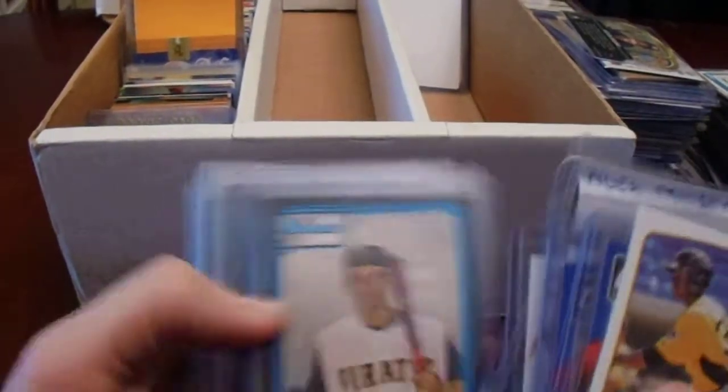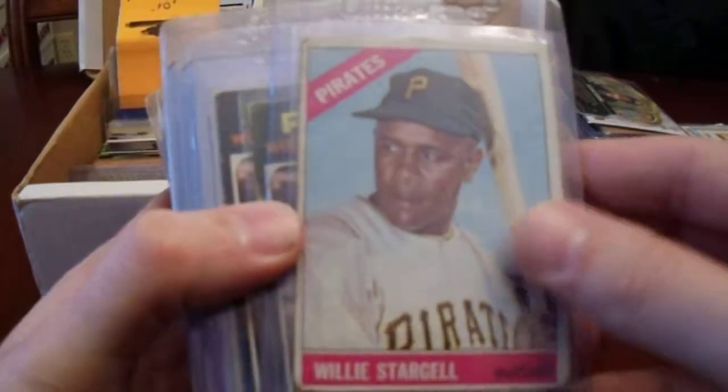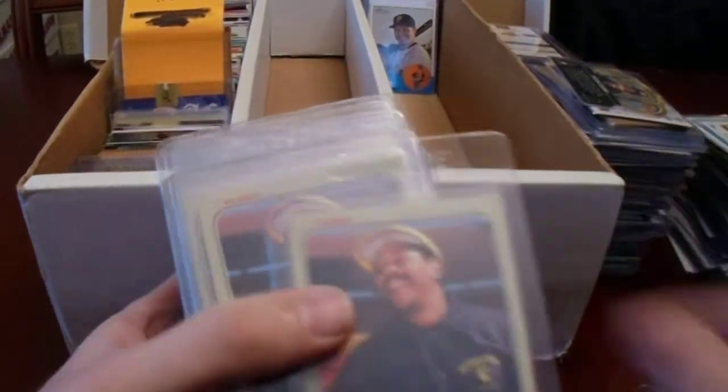Alex Presley, oh, you know, he had his moment with the Pirates. Solid little baseball player, some rookies. Decent number of them, actually. A bunch of Willie Stargell cards, but we're not talking like anything super vintage, other than maybe there's a few of them. That one's pretty beat up. And then the rest are your more modern cards here once you get later past these early 80s.